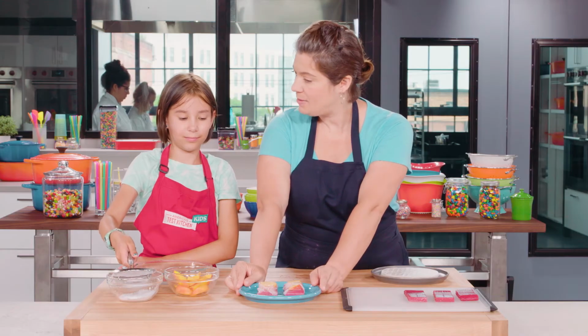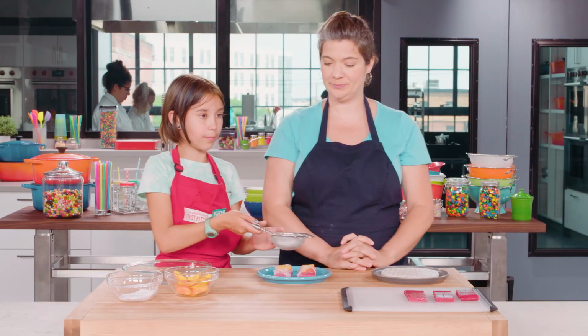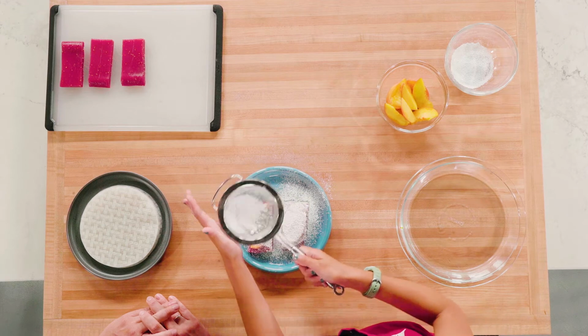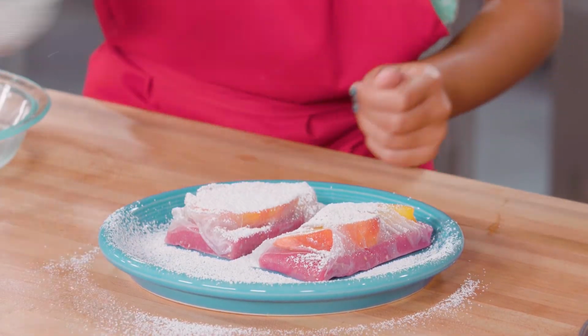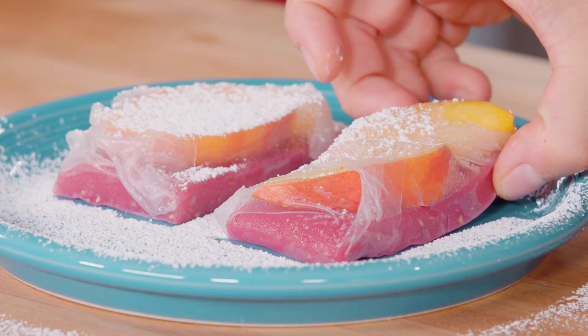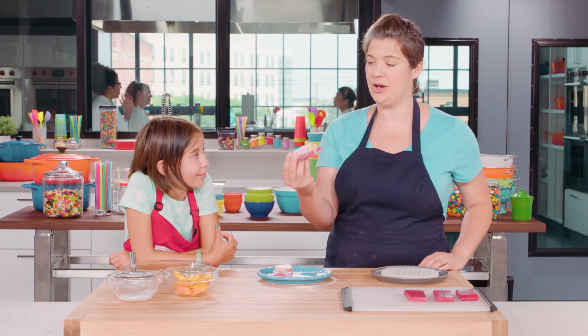Now, for that special sugar sauce, Zoe, will you do the honors? Gladly. Whoa, that looks awesome. Really brings it all together, Zoe. Like a winter wonderland. I love it. All right, let's taste this mochi tacorito.